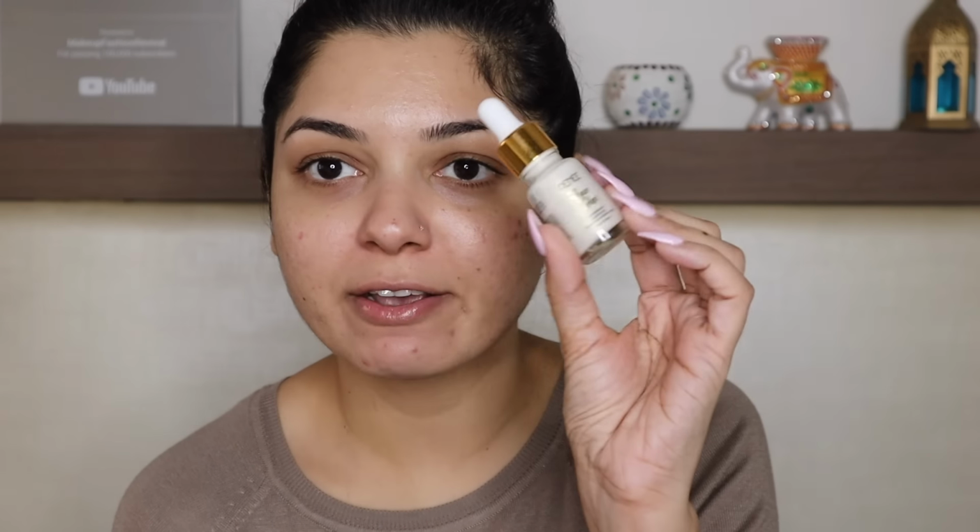Since we are doing festive glam makeup look, we need to apply thoda sa liquid highlighter, hai na? We want our skin to look really nice and dewy and glowy. So I'm going to go in with my Renee's face gloss. Just two drops, more than enough. Okay.